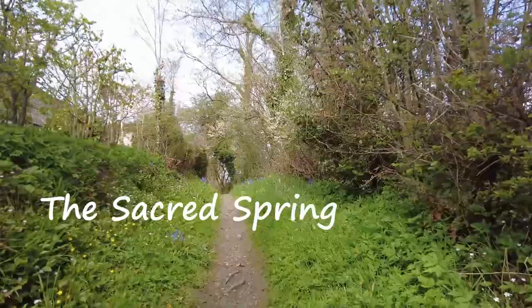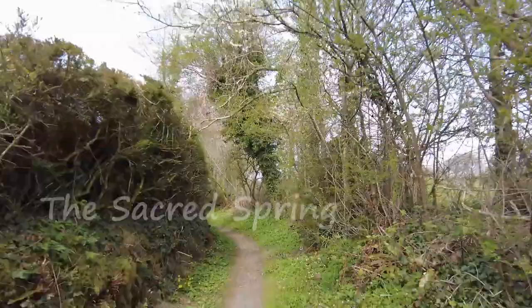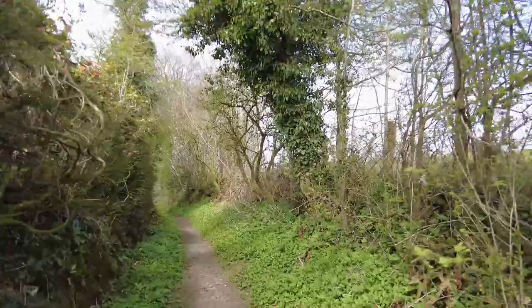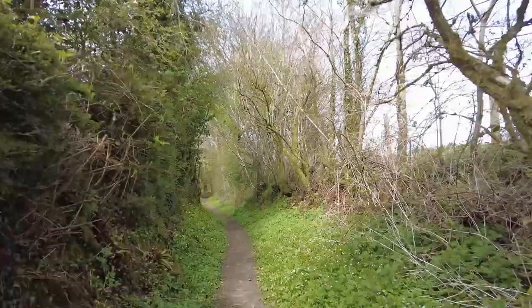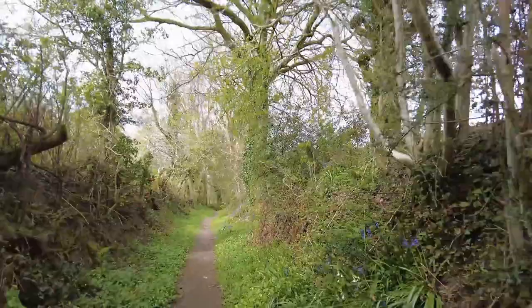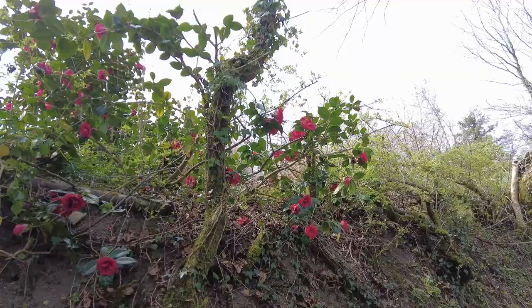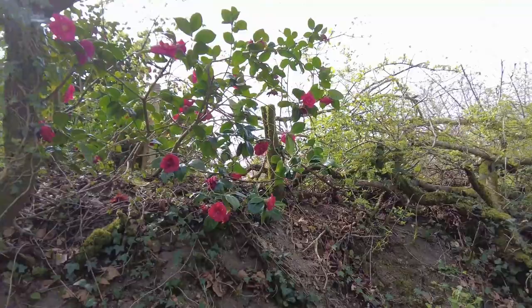So I'm now on my way to the sacred spring, and we've got wild irises, buttercups, many other spring flowers still hanging on right now, and it's a lovely little pathway down to this spring. And can you hear the bird sound? Look at these. I'm not sure whether they're wild or cultivated roses. Looks like they're cultivated. Still giving us a wonderful picture nevertheless.